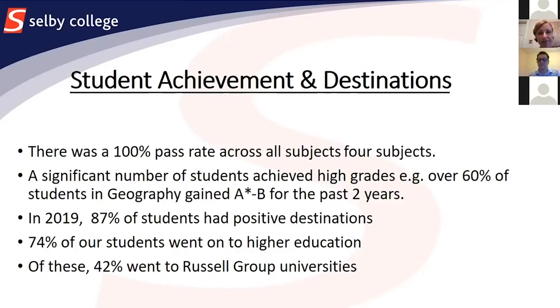So 87% of our students last year went on to a positive destination, so that was either into higher education or into some further education or training. 42% of our students went on to a Russell Group University, which again is a significant achievement and something that we're very, very proud of.